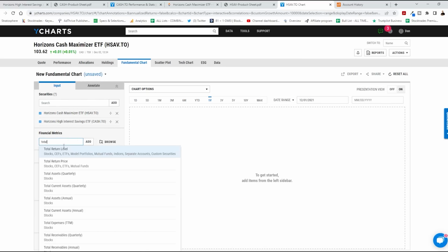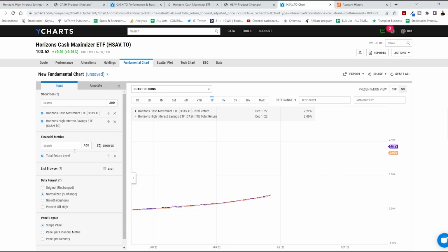We have something like HSAV, which is reinvesting your earned interest at higher rates. Remember, when we go back to June or July, when interest rates started going up aggressively, prior to this, when interest rates remained the same, they would simply reinvest your money at the same interest rate. So ultimately, these funds performed very close to in line with each other.